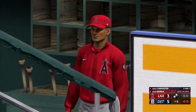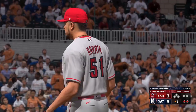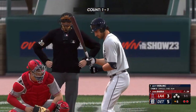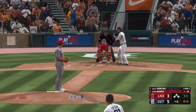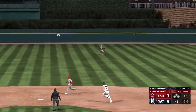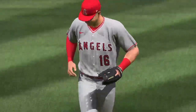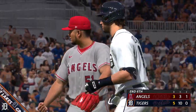So with second and third occupied, they go for the intentional walk. Base is now loaded, and there's a force at every base. The right fielder, number 8, Matt Vierling up now for the Tigers. Vierling. Out to center. Moniak gets there. He's under it. He's got it. And that'll end the inning. So the Tigers leave them loaded as they hang on to their 5-3 lead.